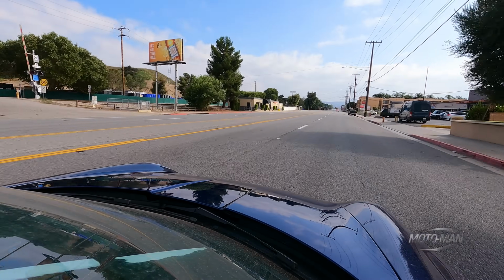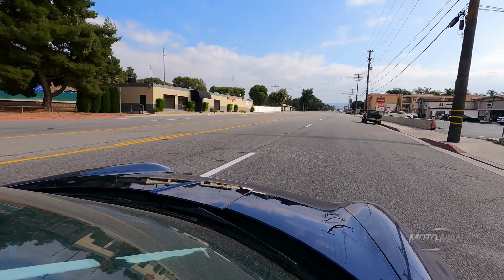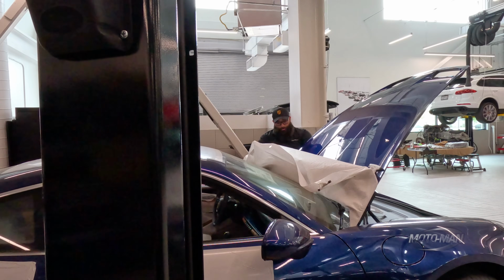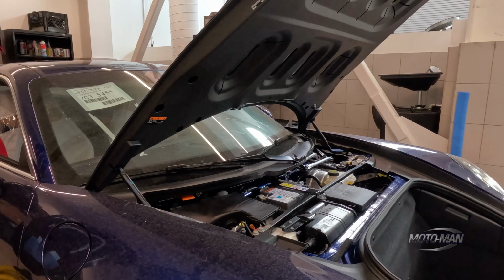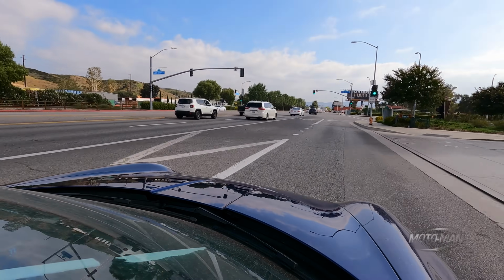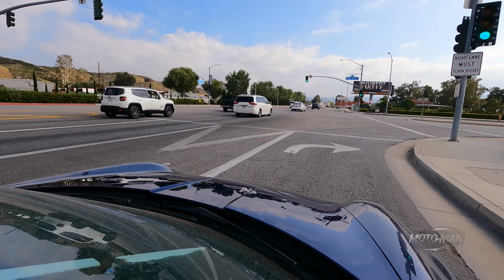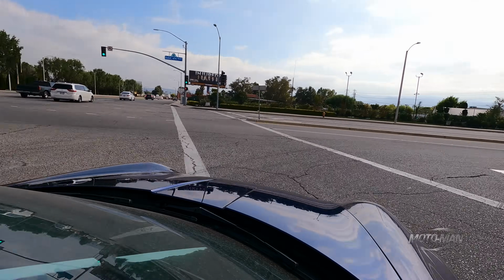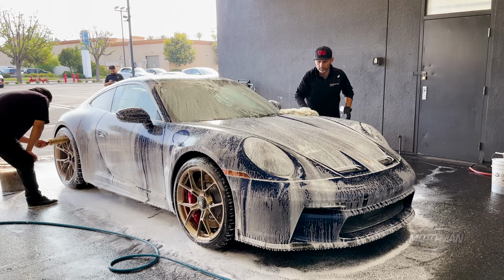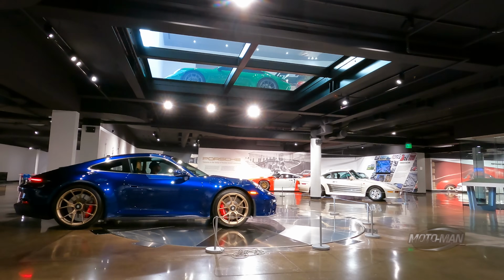Today we are doing a PDI on your brand new GT3 Touring. Now what does that mean? What specifically are we doing? So that's the pre-delivery inspection. We basically unwrap the car, take it out of the transportation mode that the manufacturer puts it in, and then we'll test drive it and verify that there are no faults or concerns in the system before you pick it up. And then from there it goes through our detail process and then eventually into your hands.